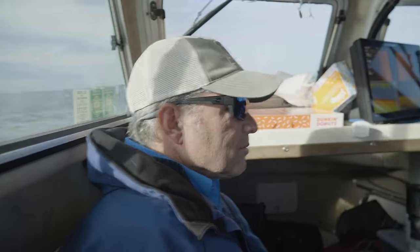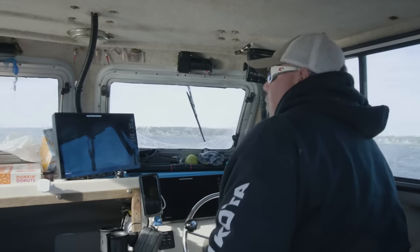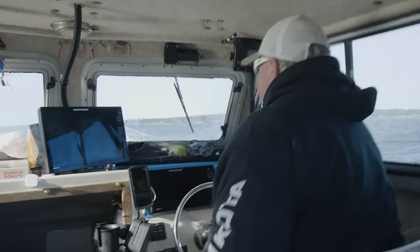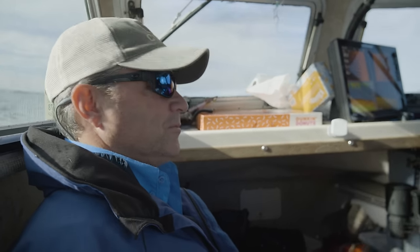There's so many little fish now. Yeah. You have to fight through these little guys. And if you go out and catch 30 keepers, you probably caught 50, 60 fish, those little 14-inch fish, you know. Which is a great sign for the future.